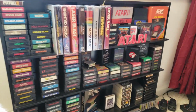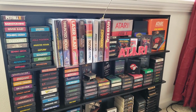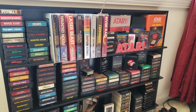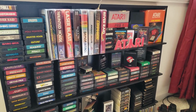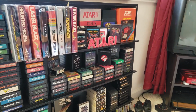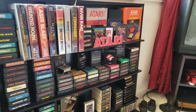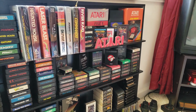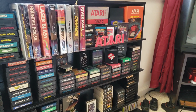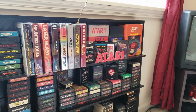But yeah, I'm not going to go through everything I have here, but let's see. There's some highlights here. What do we got? One of my favorite games on the Atari 2600 is right there in the middle, Beam Rider. I mean, that might be my favorite Atari 2600 game. So not only is it kind of a collectible little game, it's amazing. It's so good.